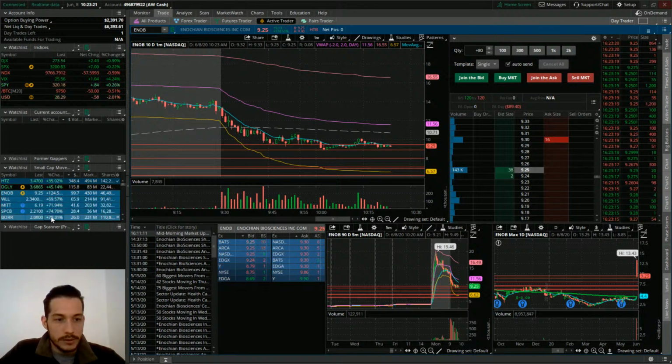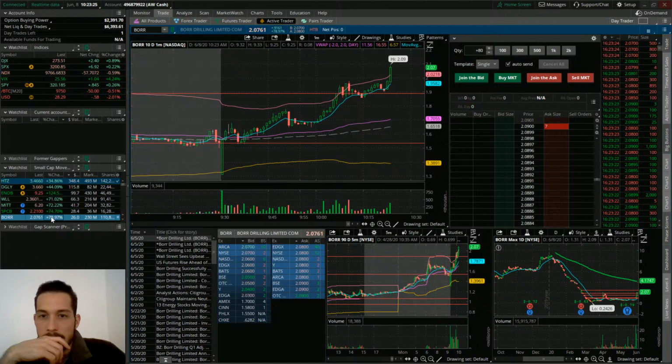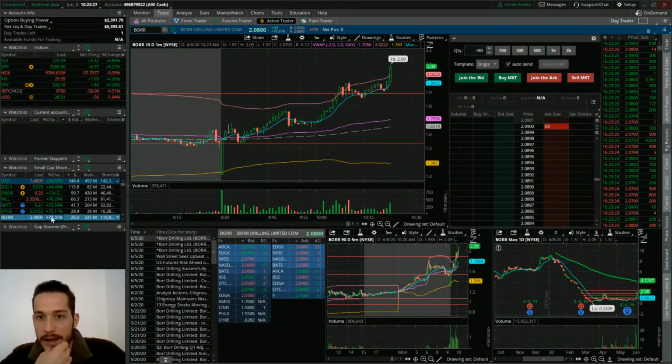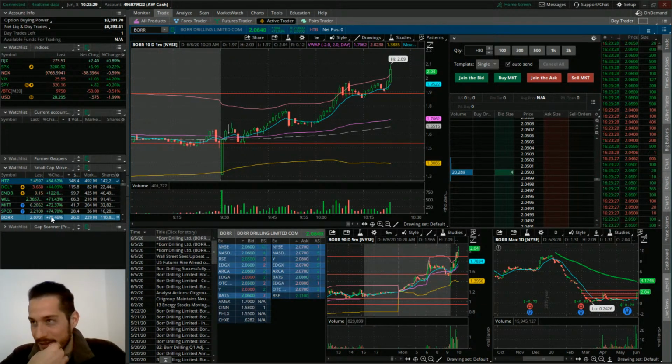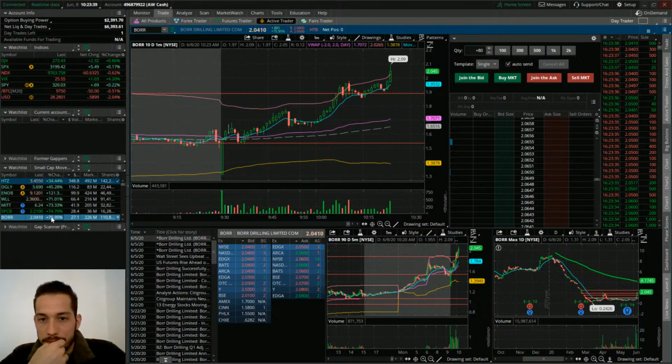Yeah, BORR's creeping up here as well. Look at that breakout it just had. Phew! I was just about to say, I wonder if it's going to break 2. And then just wham kablang. Man, oh man, this thing sure is exciting to watch.